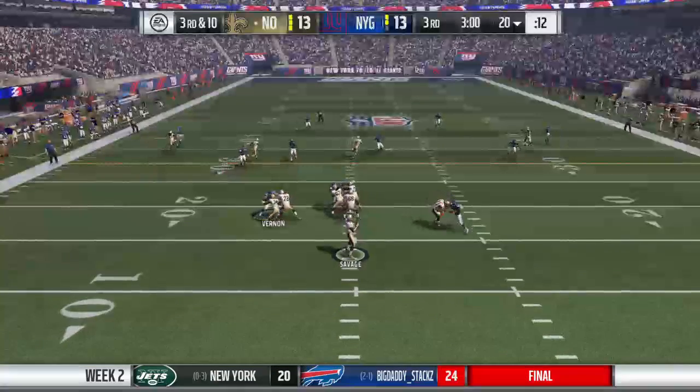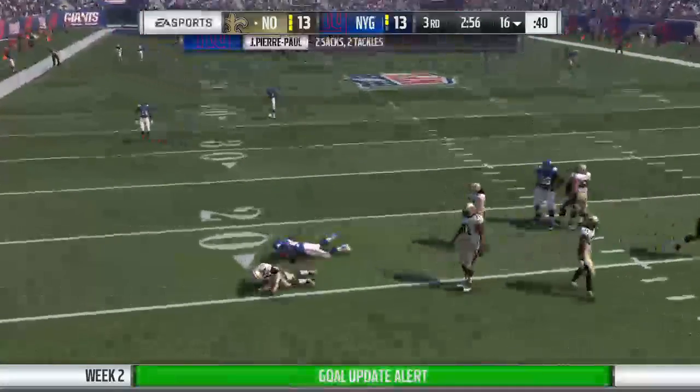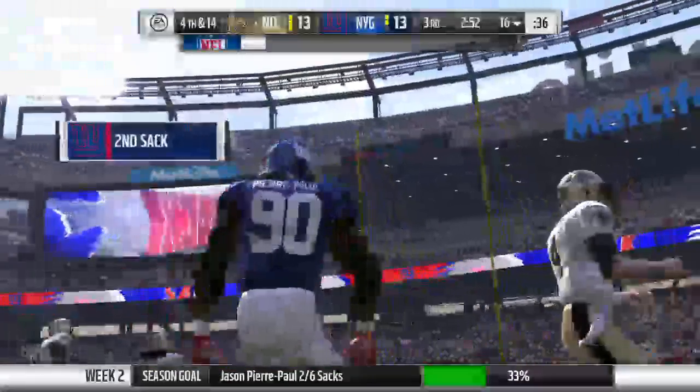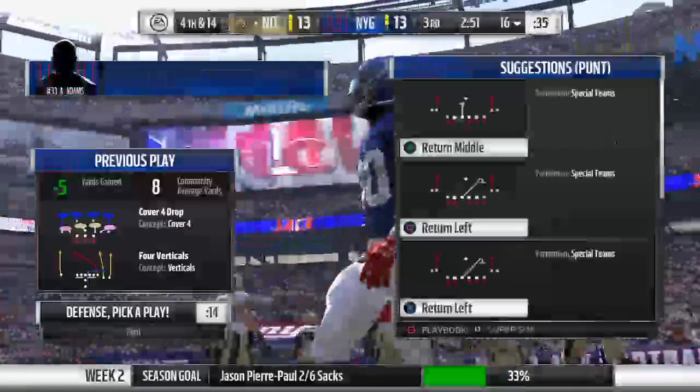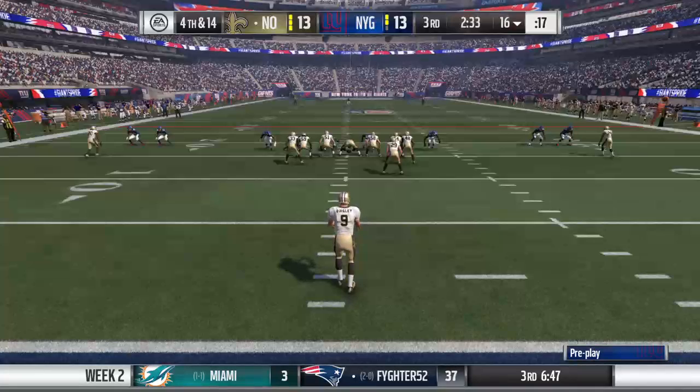Throwing on third down, it's Savage. And he'll be wrapped up around the waist and pushed down. It's JPP, 7th-year man Jason Pierre-Paul, in there to pick up his second sack now of the afternoon.